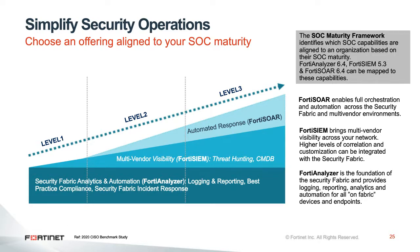Great, thank you for explaining that. We have a couple of questions here regarding FortiSOAR. Is a SIM required to get the value out of FortiSOAR, and is SOAR included as part of the subscription, or is it considered an add-on?